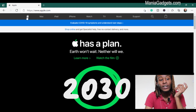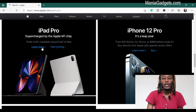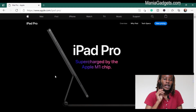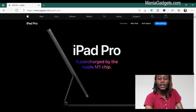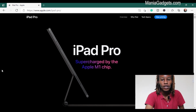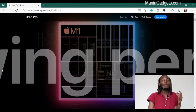That's the sense behind an iPad really. Now we want to look at the new iPad Pro. Just look at them, super beautiful. The iPad Pro, as you say, is supercharged by the Apple M1 chip. As you can see, just awesome. You just attach your iPad here, and you just attach a keyboard to it. Awesome, works like a computer. You don't have to stress or struggle or carry a laptop around everywhere. You see? Again, the M1 is a powerhouse.